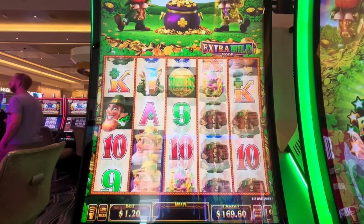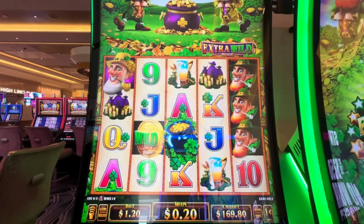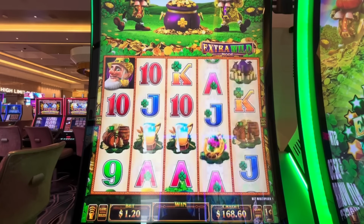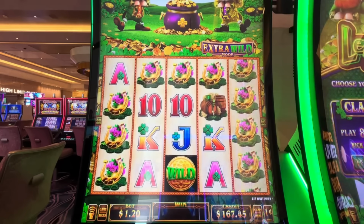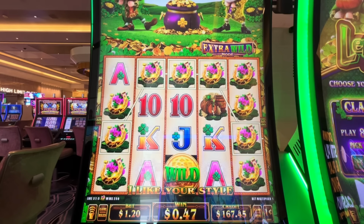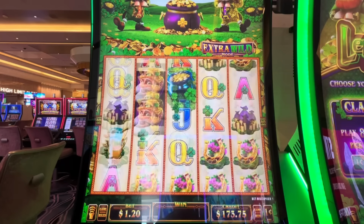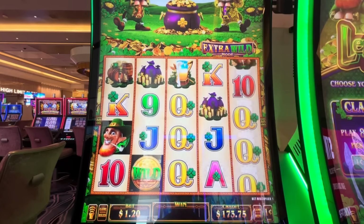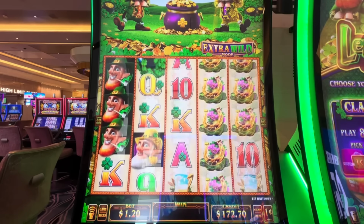I think we played this on a live one time. Nothing happened. Yeah, we did. And you're right. Nothing happened. I think it ate $100 real quick. So it's good to always get the feature. Okay, nothing. That's good. $7.50. Wow. Take it. That's a nice hit. So it appears that you want to play with the extra wilds, clearly, on this game.